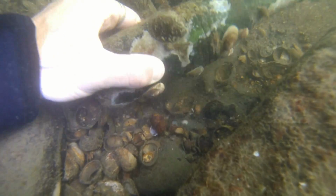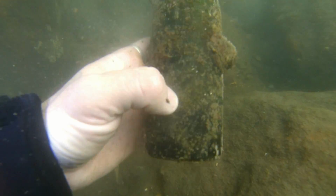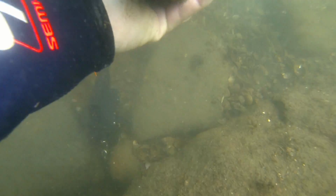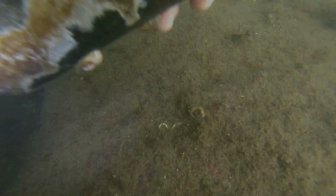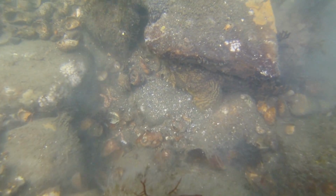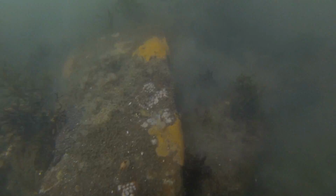Now, I don't know what this stuff is. I've never seen it before. Some kind of a plant. If you happen to know what it is, feel free to email us. Oh, look, bottles. I need bottles like I need a hole in the head. There's Mr. Oyster Toadfish hanging out. Oh, there he goes. Well, if you didn't see him, you can hit rewind.